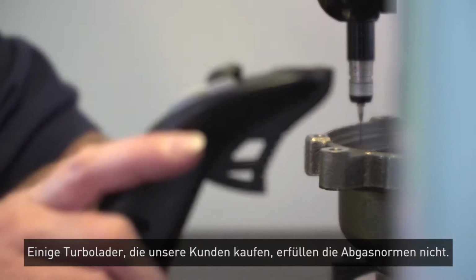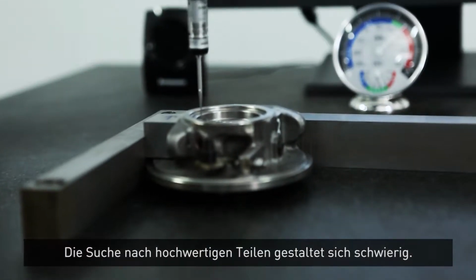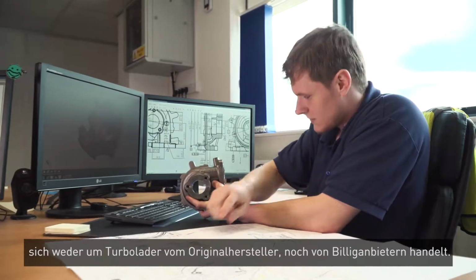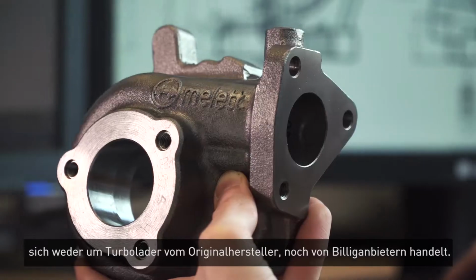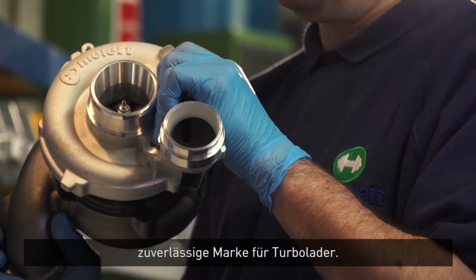Some of the products that our customers are getting hold of are not meeting emission standards and they're struggling to find good quality parts. So we found a gap in the market where the market needs a premium brand which is not the OEM and it's not a low-cost turbocharger. They want a good quality, reliable brand of turbochargers.